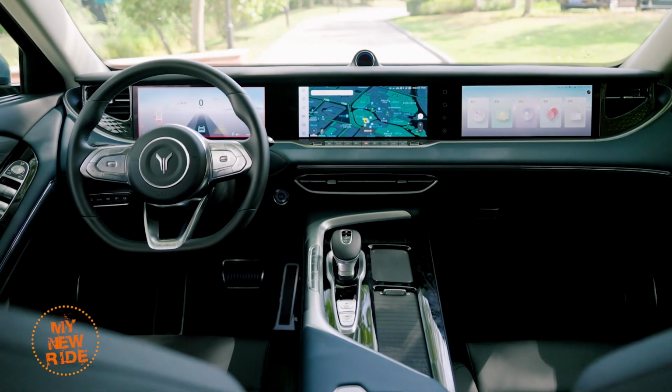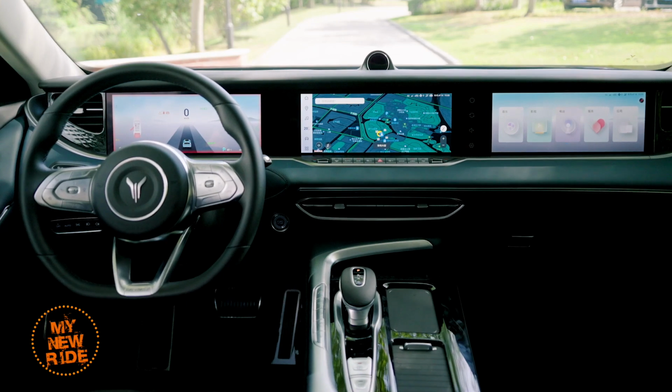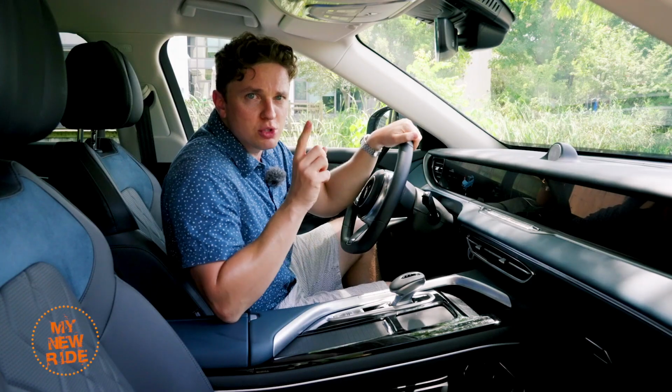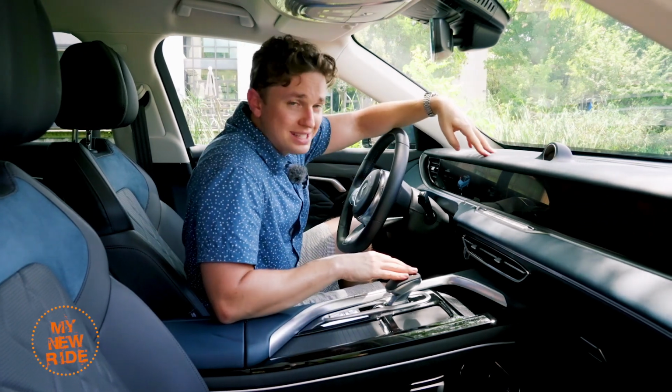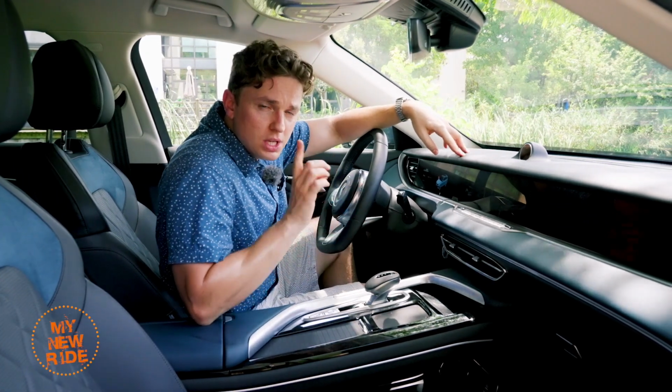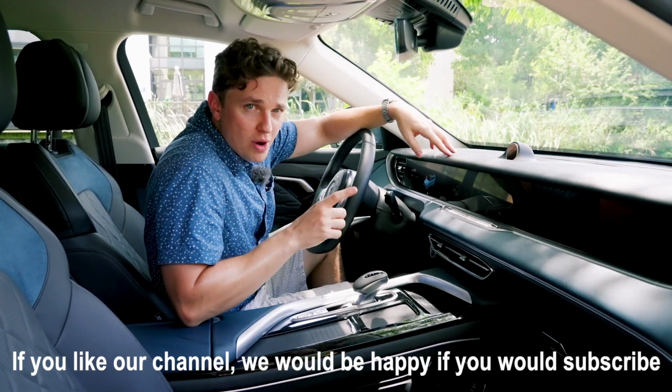Before we took delivery of this car, I was pretty sure I knew exactly what to expect when it came to the interior. I was wrong. There is so much about this that I simply did not see coming, and that starts with this dashboard, which is retractable. Yes, you heard that correctly. This is a retractable dashboard.